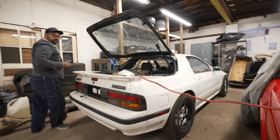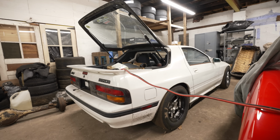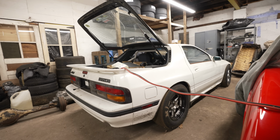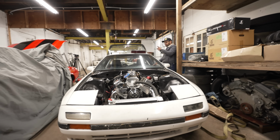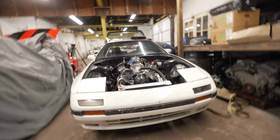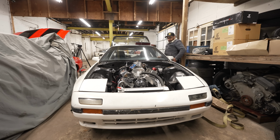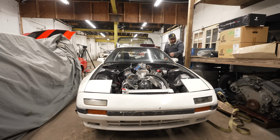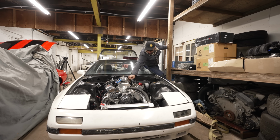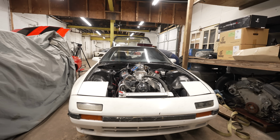All right, we had to steal some juice from my Cutlass. Another soon-to-be project, hopefully. Ready? Here we go. Ignition, fuel. Okay, so now we stole the battery out of the Cutlass, put it in. Hey, that's more like it. Wish I had a throttle pedal. There we go. Forgot how loud it was. Here we go.